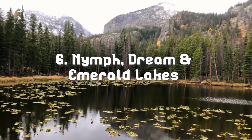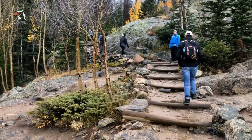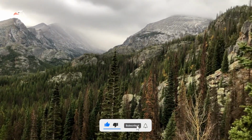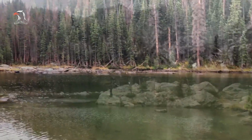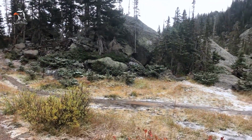Number 6. Nymph, Dream, and Emerald Lakes. The Emerald Lake hike is one of the most popular hikes in Rocky Mountain National Park. On this hike, you get to see 4 very pretty alpine lakes, like Bear Lake, Nymph Lake, Dream Lake, and Emerald Lake, over a relatively short distance. This is a great hike for almost all ages and ability levels.